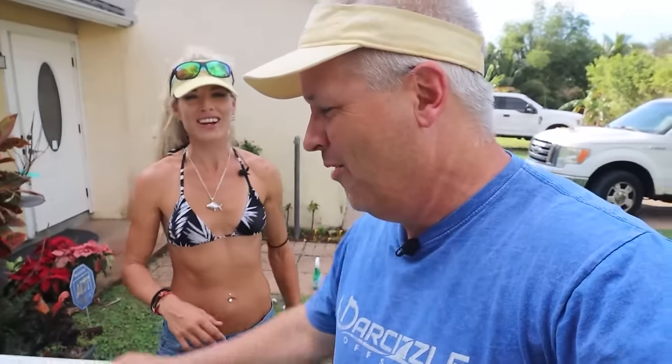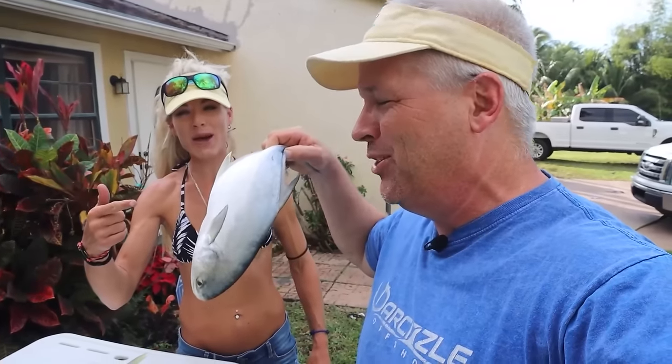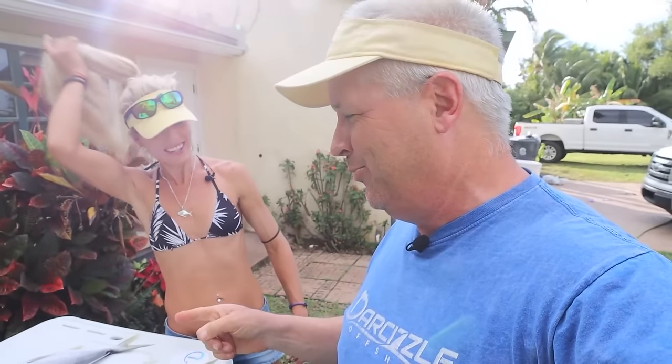Nice. So are we ready to fillet that bluefish? I am. I'm just kidding. Listen. Wait. I was like, wait, what? I'm not eating that darn bluefish, guys. We're going to eat pompano. These are way better. This is like 100 times better. Get ready, Sizzle, to do this. I forgot my freezer bag. Okay, hurry. Let me go grab it.